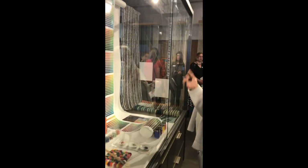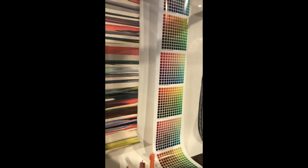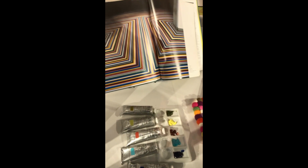The other thing is we just really have a lot of color. These are our non-PVC wall coverings, TPOs. Oh, that's a wall covering? Yes. The colors are spectacular in it. And we can do a custom for 25 yards, your own colors. Wow, that is gorgeous.